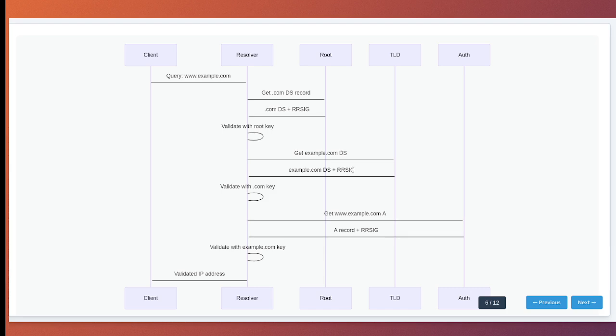It verifies that one of the keys matches the DS record hash, proving these are legitimate .com keys. Now it can validate the DS record for example.com. The process continues down the chain until it validates the actual record for www.example.com. The resolver checks signatures, expiration times, inception times, algorithm support, and key tag matches. Any failure results in a SERVFAIL response. It's better to get no answer than a forged one.